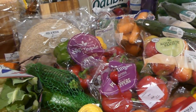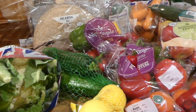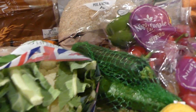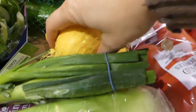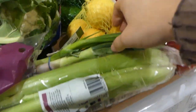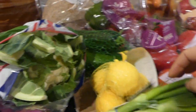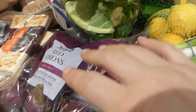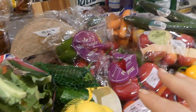Another thing as well is usually I would get my main shop from Marks and Spencer's. So if you're here for that, I do have loads in the playlist. And then I've got these lemons. We've got celery, and then I've got these spring onions. I've got a cauliflower, and I've got red onions. So this is all the fresh produce that we've got.